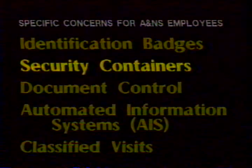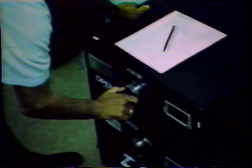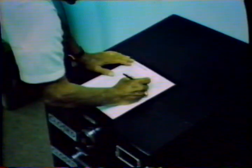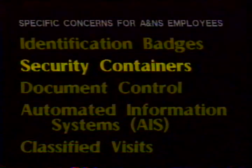Security containers. Ensure you understand your responsibilities as a classified container custodian. Never leave a classified container unsecured and unattended. Always annotate the container log sheet and have another employee double-check to ensure the container is properly secured. In each instance of an unsecured container violation, the responsible person was not obtaining a double-check.